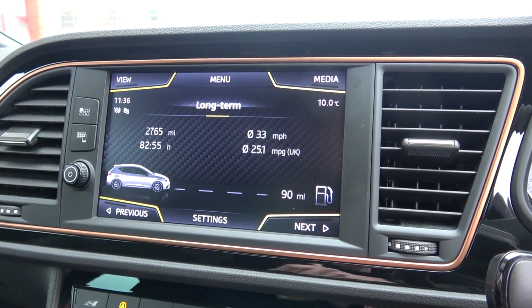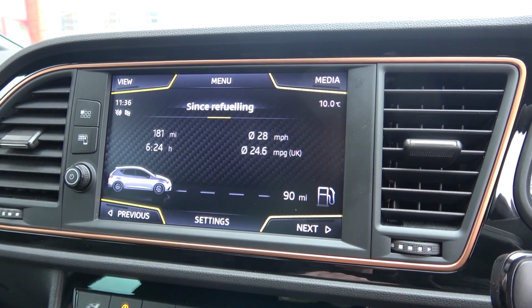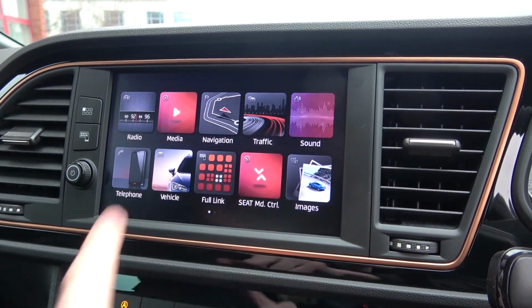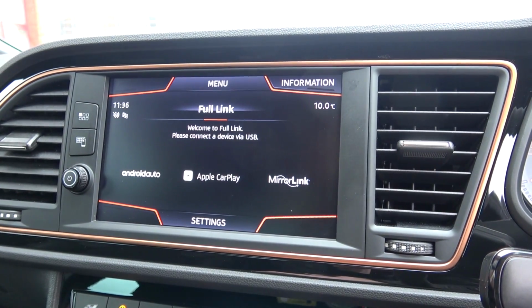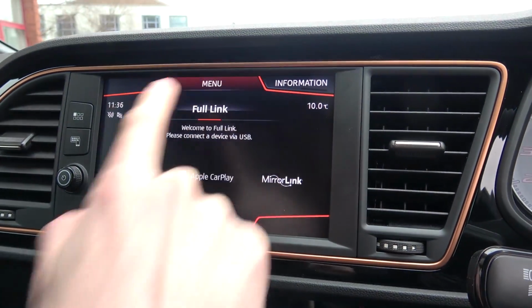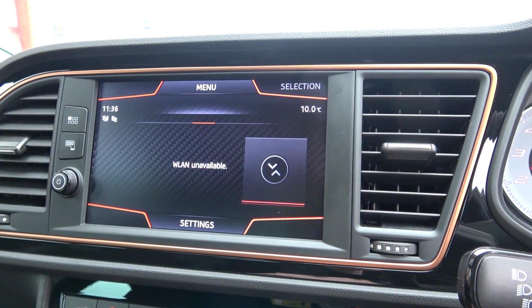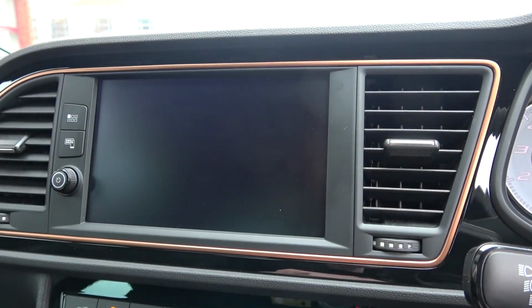The first is a general trip with sync start info, then a long-term trip that's currently showing a real-world MPG of 25.1, and finally, info sync refueling. Next we come to Seat Full Link, which offers extended connectivity via Android Auto, Apple CarPlay and MirrorLink, where, amongst other things, third-party navigation and WhatsApp can be downloaded and used.